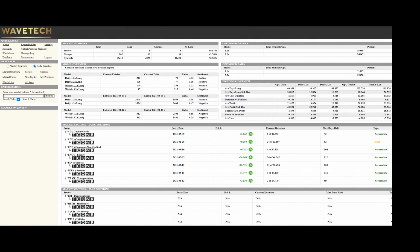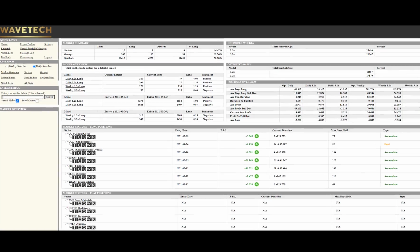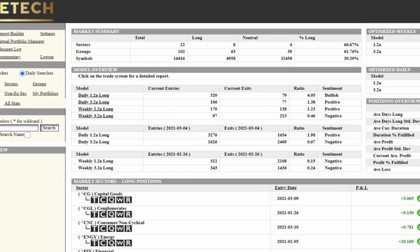As I review the WaveTech database, we did see a little bit of buying. We saw about 426 new buys. We saw 150 sell signals, basically a slight bullish ratio on one and positive on another, but we continue to hang around this 31% bullish level.